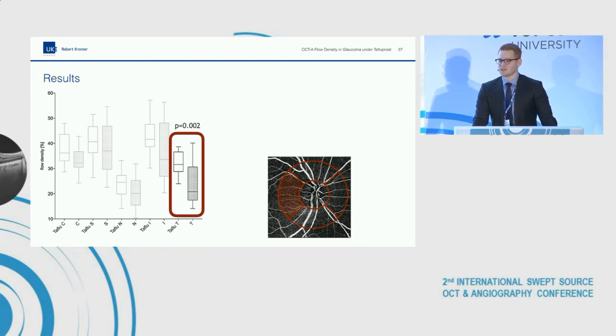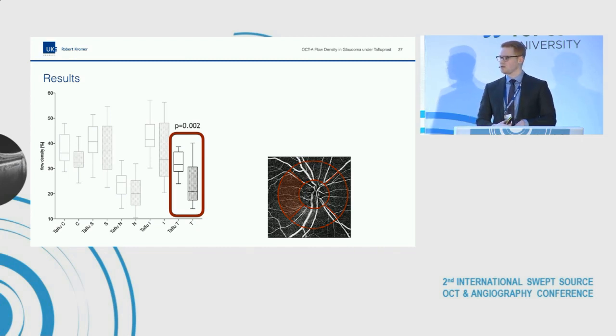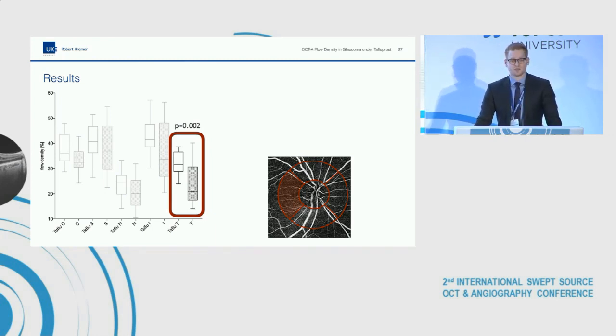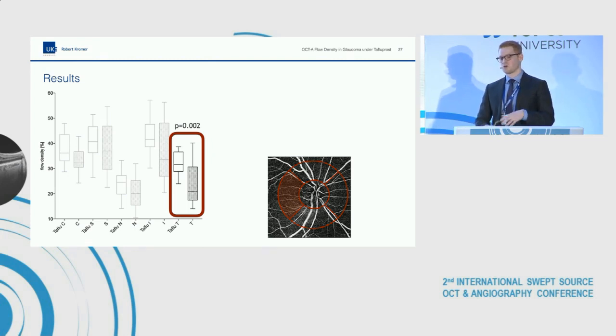The temporal sector is somehow special, as it represents the papillomacular bundle and is affected last in glaucoma, so it's the most stable sector. The reason why the superior and inferior sector might not be significantly increased might be due to the small sample size or to the fact that we did not match for the location of the visual field defects. And we all know that the visual field defect is correlated to the flow density in OCT angiography.